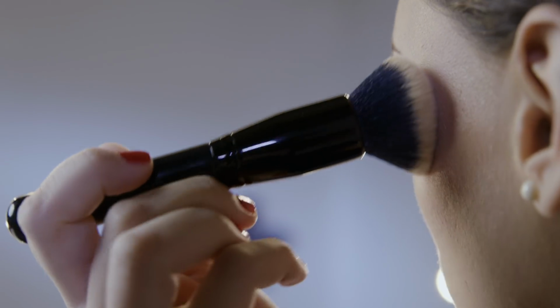I begin by applying the foundation that best matches your skin color, covering all the little imperfections. Try a few until you find your perfect match.